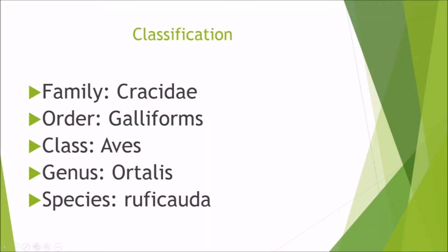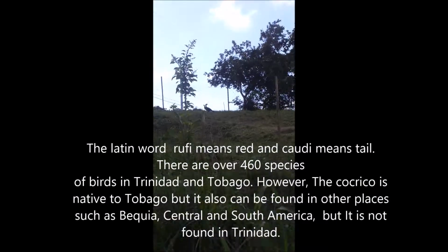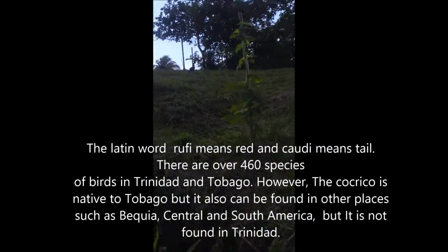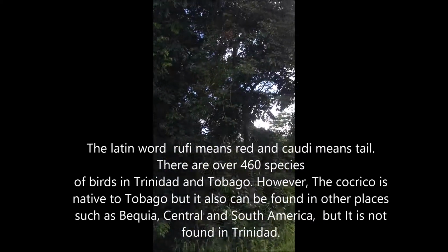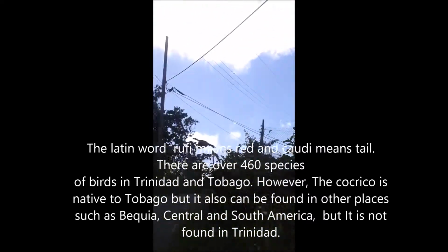The coquelicots come from the family Cracidae, or the galliforms, class Aves, genus Ortalis, and species ruficauda. The Latin word rufi means red and cauda means tail. There are over 460 species of birds in Trinidad and Tobago. However, the coquelicot is native to Tobago, but it can also be found in other places such as Bequia, Central and South America, but it is not found in Trinidad.